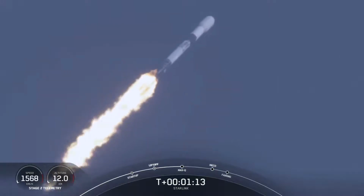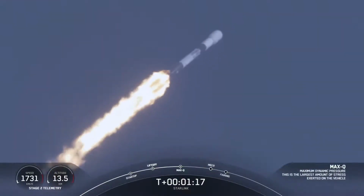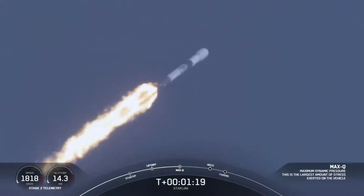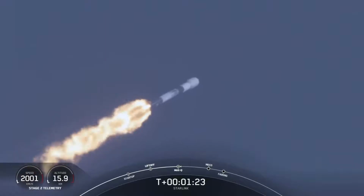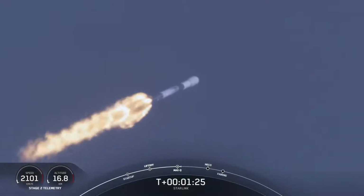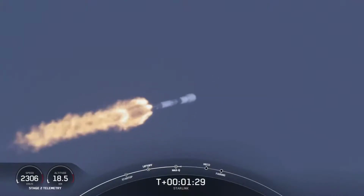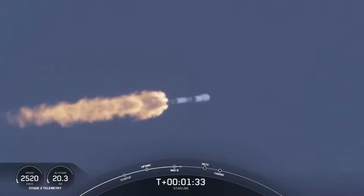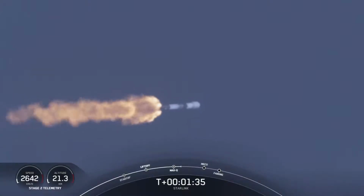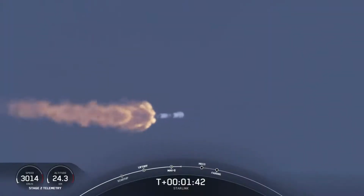Max Q. And there's that call out that we've passed through max Q. Now, in about a minute, we'll have 3 events happening. That'll be main engine cutoff, or what we call MECO, stage separation, and SES-1, which is second engine start 1. Now, MECO is where we shut down all 9 of those Merlin 1D engines on the first stage to slow the vehicle down in preparation for stage separation. And that's where the first stage separates from the second stage.